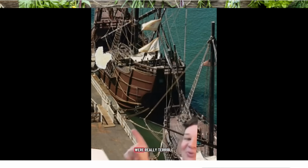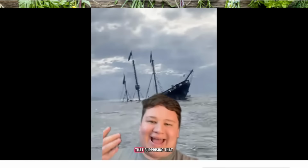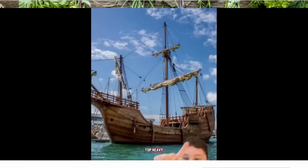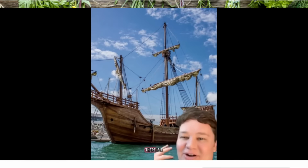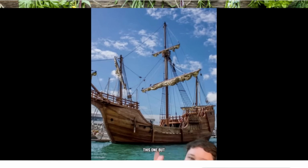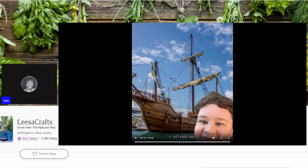But these things were really terrible and would constantly sink way back when. So it's not that surprising that something like this would sink, because they were really top heavy. Because if you look how much ship there is above the water line. And so if there is a big wave or some other thing, I don't know what happened with this one, but it just kind of sinks. I just can't help but laugh at this whole thing.